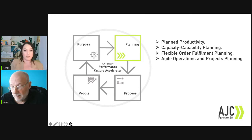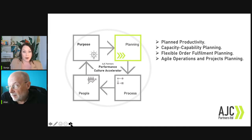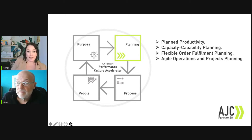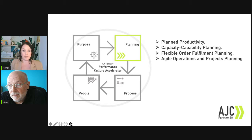They don't just go in a circle; they are linked in every area. You can't plan your operation fully efficiently without planning your capability. So there's always this element of linking all the different clusters together. And capability planning is something that is discussed widely in the HR community, but often doesn't get much further than a skills matrix and some e-learning.